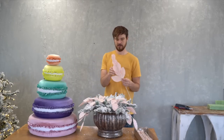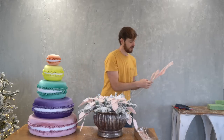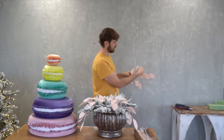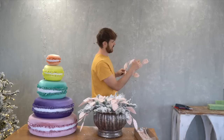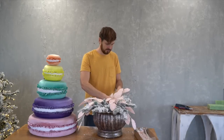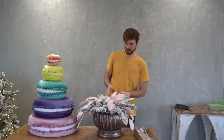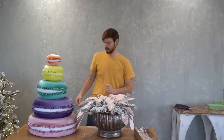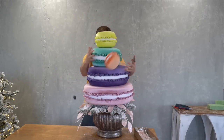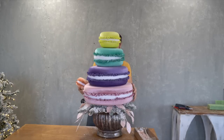Maybe one more of these. So it comes like a straight line, everything's in one line, but these have individual branches on them, so we can shift one this way, one this way. We can bend our leaves to where they have a little more life. Nice little bend in all of those. And we're just going to stick this down in our styrofoam and bend these all the way down to where they're kind of covering a little bit of our container. Make sure all your leaves are facing the correct way. And then if I can balance this, maybe. See if that sits level. Macaron down. So that's fairly level-ish.